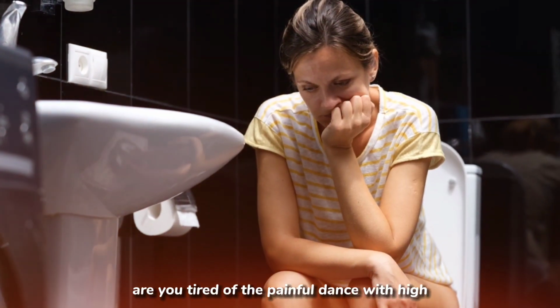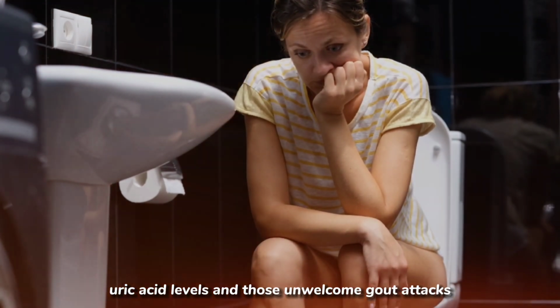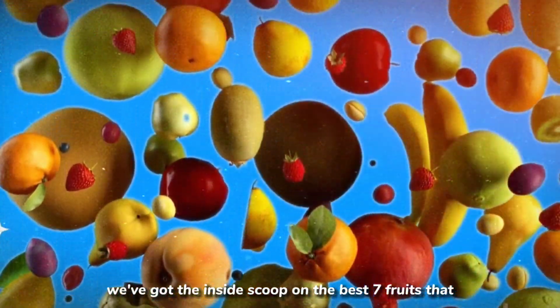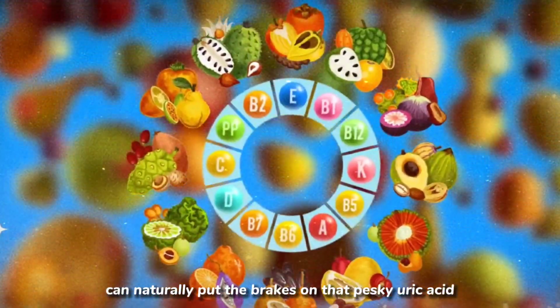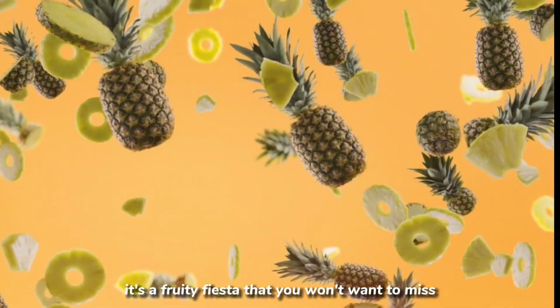Are you tired of the painful dance with high uric acid levels and those unwelcome gout attacks? We've got the inside scoop on the best 7 fruits that can naturally put the brakes on that pesky uric acid. It's a fruity fiesta that you won't want to miss.